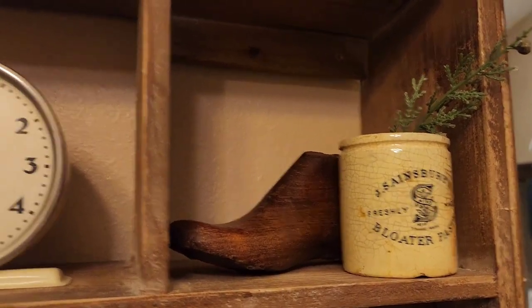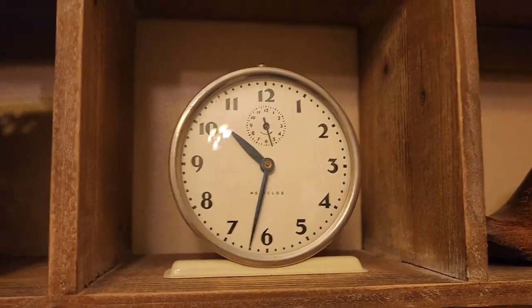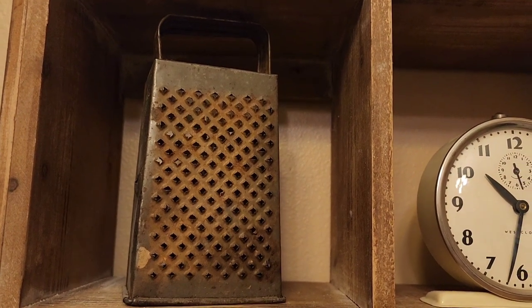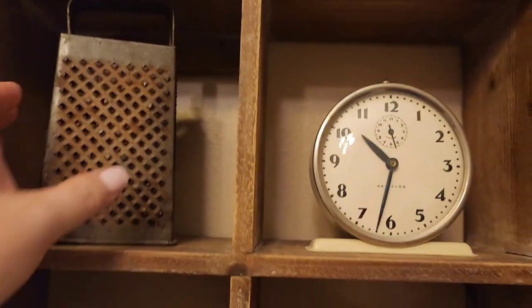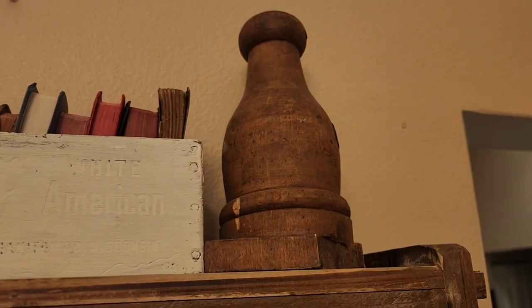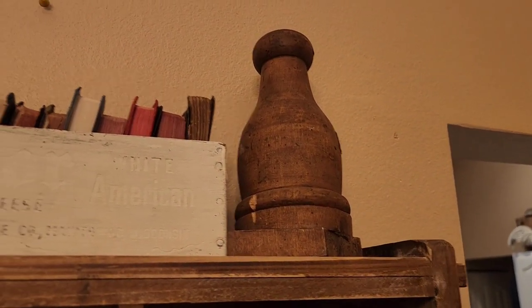And I have a shoe mold, an old West clock. I love clocks. And my little grater. I love these things, especially if you put like a tea light underneath. They're just so pretty. They put out such a pretty glow. Here I have a wooden decorative piece there, just like wood.